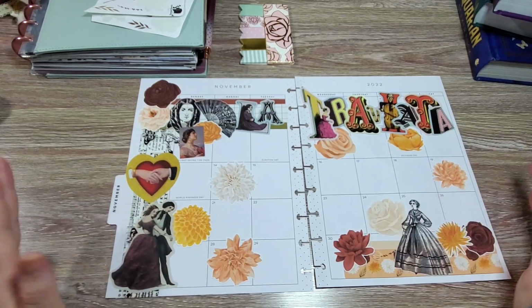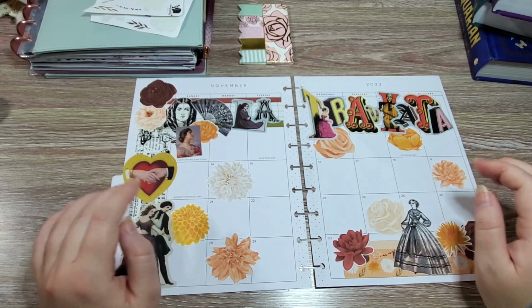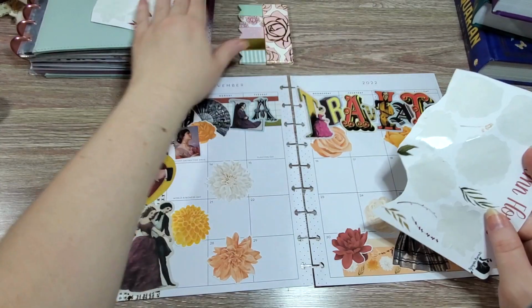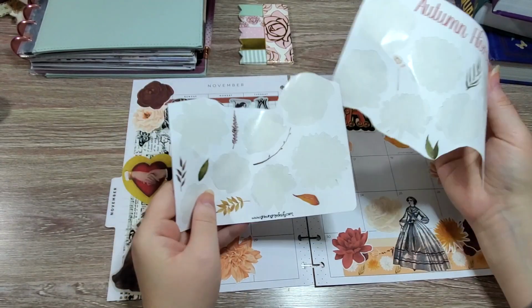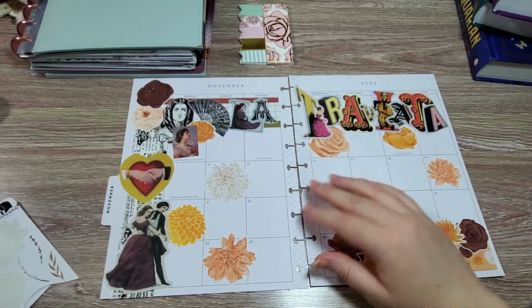So this is pretty much everything before the pen. I'm not worried about adding boxes or anything. I think throughout the rest, I'm just going to scatter the rest of the Autumn Florals kit from Growing Modestly, and then we'll go to pen.